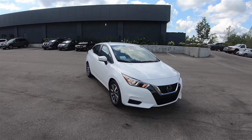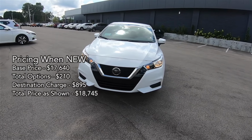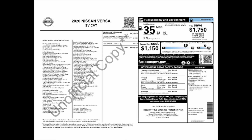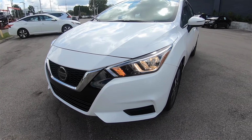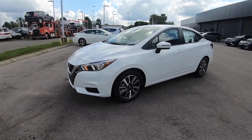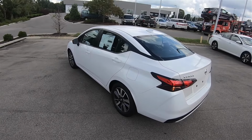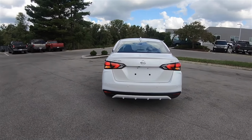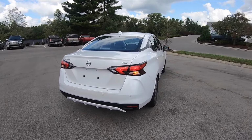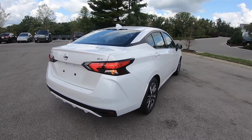Alright, and as promised, we will also briefly look at the SV model as well. This SV is painted in Aspen White Tri-Coat Pearl, and it looks really nice. Inside is the graphite two-tone cloth interior with light graphite accents and light graphite Primatex trim on the dashboard. This model features halogen headlamps, no DRLs, and no fog lights. However, it comes in around $600 less expensive than the SR model shown, and with the additional equipment on the SR, like automatic climate control, remote start, and Nissan Intelligent Key Smart Key Access, the SR is a trim that I personally would opt for.